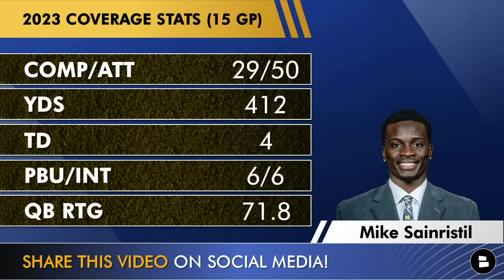And when he was in coverage, operating out of the slot, which he's done for almost 1,000 snaps in the last 2 years, he was really, really good. He allowed just 29 completions on 50 attempts, less than 415 yards. He did allow 4 touchdowns, but he canceled that out with 6 PBUs, 6 INTs, and when targeted, he only allowed a QB rating of 71.8. If you're looking to find a slot corner, which the Giants are, Sainristil might be one of the best, if not the best, in this draft class.